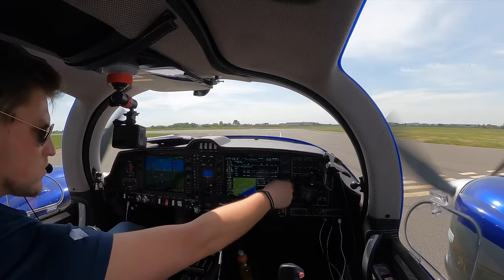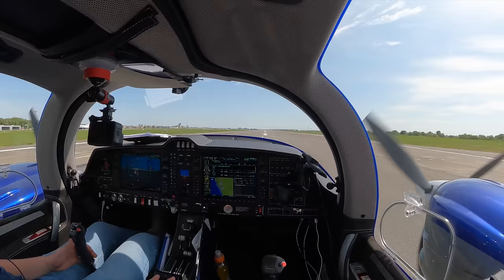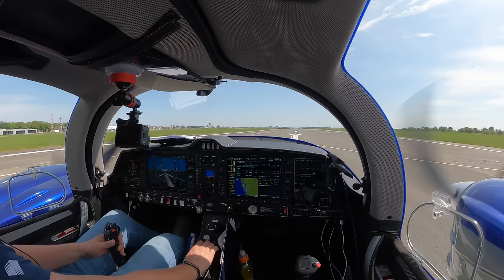While I was editing this episode, I noticed that I did not pay attention to my knee board on the glare shield. This should have been removed before takeoff, so that was actually a bad move from my side. Runway heading is checked, announced, the panel is checked. Time, takeoff power. Takeoff power is set.